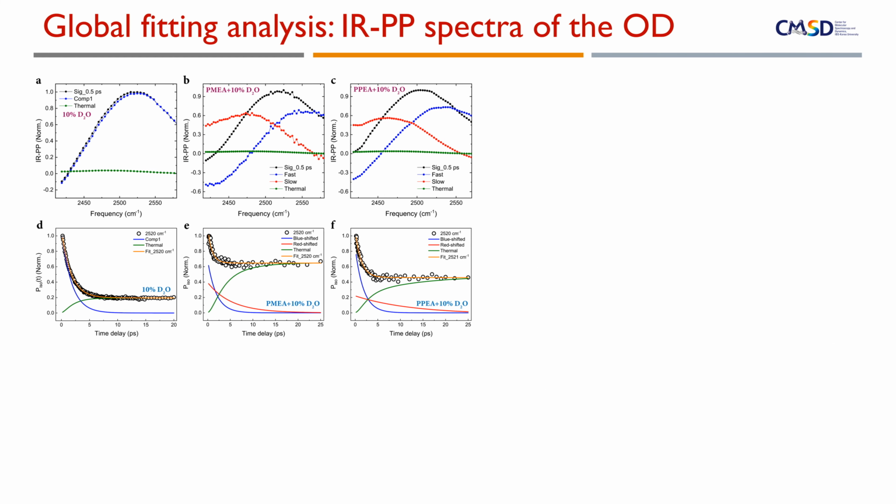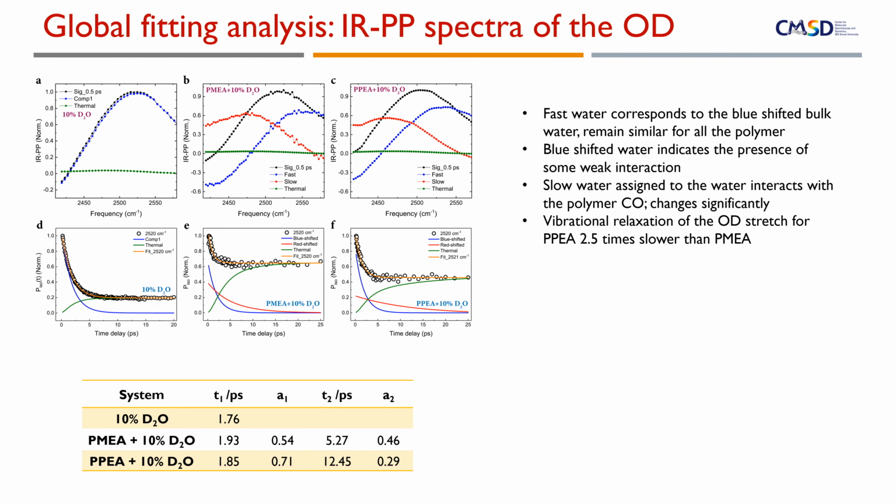We then performed the global fitting analysis of the OD stretch IR pump probe spectra to get the eigenspectra, which represent different chemical species. For both PMEA and PPA polymer, we get two eigenspectra which are respectively red shifted and blue shifted compared to pure water. The vibrational dynamics of the blue shifted water is fast compared to the red shifted water, and red shifted water dynamics is slow. We assign the blue shifted water to the bulk like water as this blue shifted water has a similar lifetime.